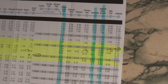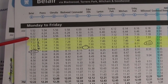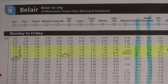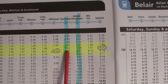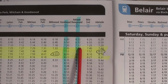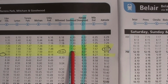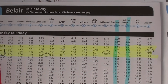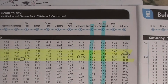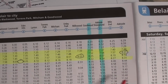This is the timetable for the Belair line. Between 7 and 8 on the Belair line we've got 4 trains, and we can see that all of the Belair line trains stop at Goodwood and they all stop at Adelaide Showgrounds, so they can facilitate transfer to trams at this point. And to run this service, 1, 2, 3, 4 trains are needed to do the up service, the service from the Belair to Adelaide.